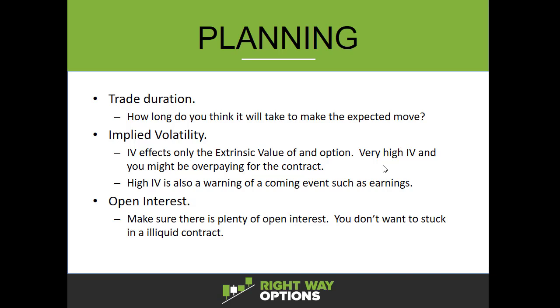But when you look at it in an option chain and all of a sudden you see that there's one at 175% implied volatility and it's normally in a 30 or 40% range, that's telling you that there's probably an event coming and you really need to investigate a little bit further, okay? Also, high implied volatility will almost always create wider bid-ask spreads. It's going to cost you more money in the bid-ask spread, so always pay attention to that implied volatility.